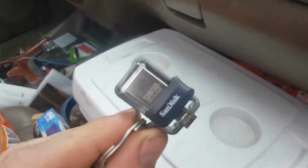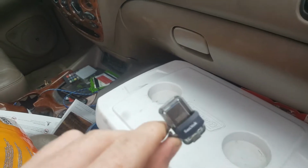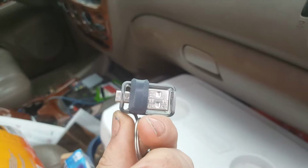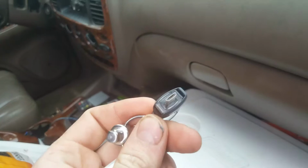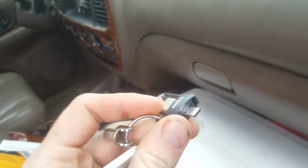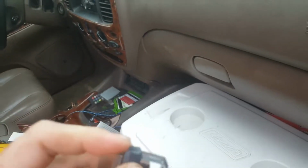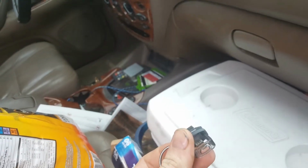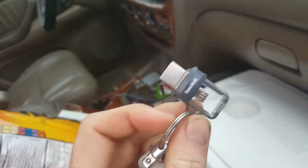It's pretty cool. As you can see, it's 128 gigabytes. It's pretty small for how much size it has. But I highly recommend this for road trips like this, especially if you want to do a lot of videoing or photos on your phone, because this side can connect to my phone. I believe they do make them for Apples as well with the lightning cable, but then the other side is USB.